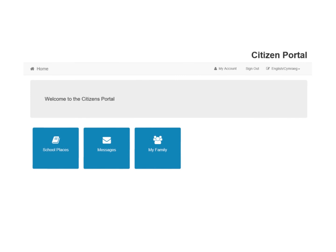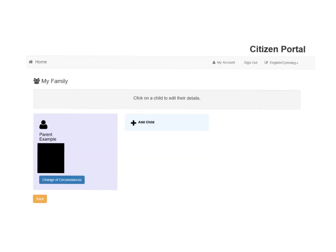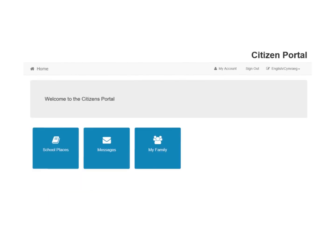Once you've finished your registration, you'll come to this page, and the first thing you need to do is go to the My Family button. On this page, you'll be able to add the information for the child who is starting high school in September 2024. Once completed, press the Back button. This will bring you back to the page you were on before. Now you need to press School Places.